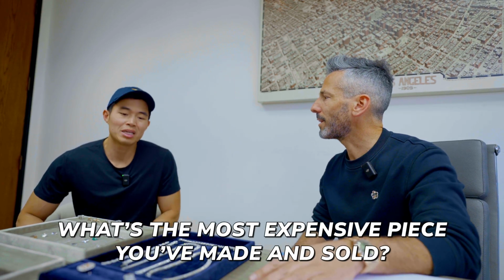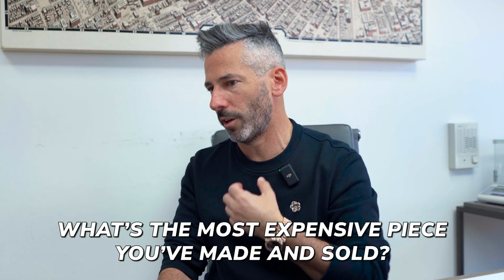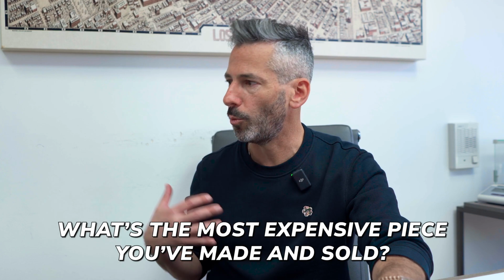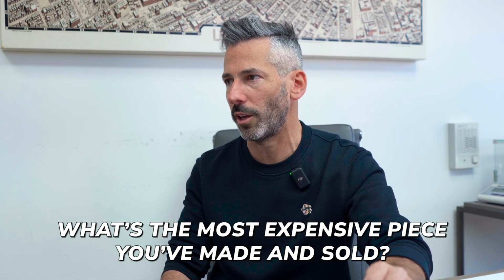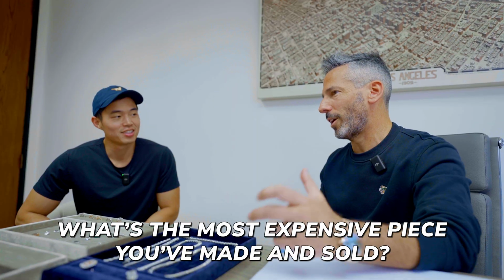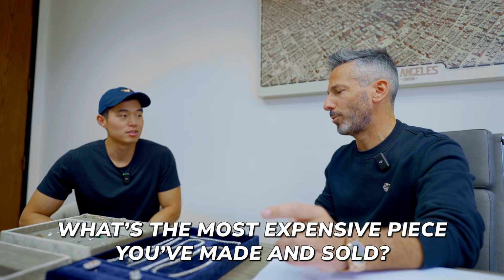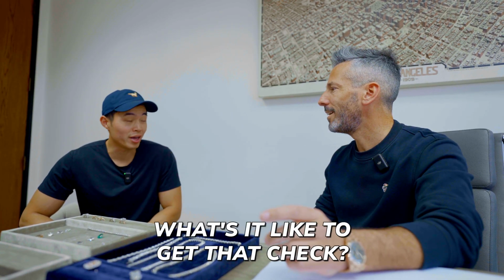What's the most expensive piece that you've made and sold to a private client? One of them is this 40 carat pendant that I just told you about. And the other piece was a necklace with many, many diamonds that we created for this specific client, and it took about a year and a half to collect all the stones and to make that piece. Wow. The 40 carat pendant was priced at $6 million, and the necklace was priced at $8.7 million for one item. So when you get a check that big or wire, what is that like?